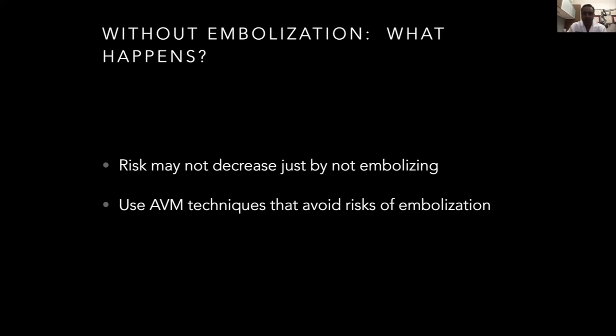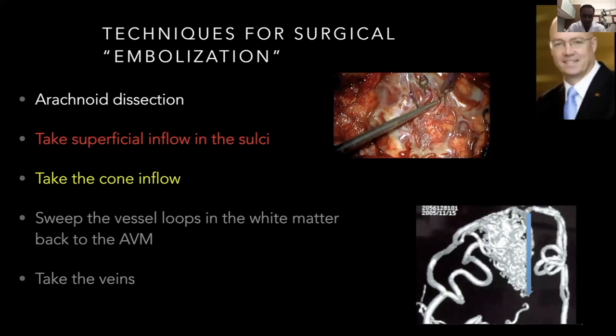So I want to share those AVM techniques that avoid embolization. And really, it's surgical embolization from Michael. And the concept comes down to this. You do the arachnoid dissection. You figure out what are the superficial feeders that are coming into the AVM. Clip those off. But then here's the difference. Go straight to the bottom. Get that bottom feeder. Now the thing is soft. The AVM turgor is down. You can push on it. You can dissect it out of eloquent cortex as you sweep those vessels back into the AVM.